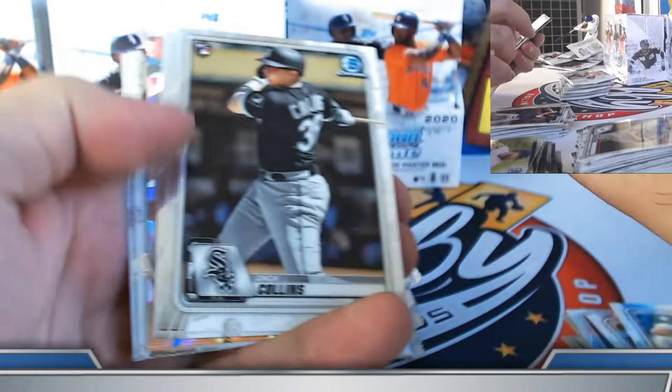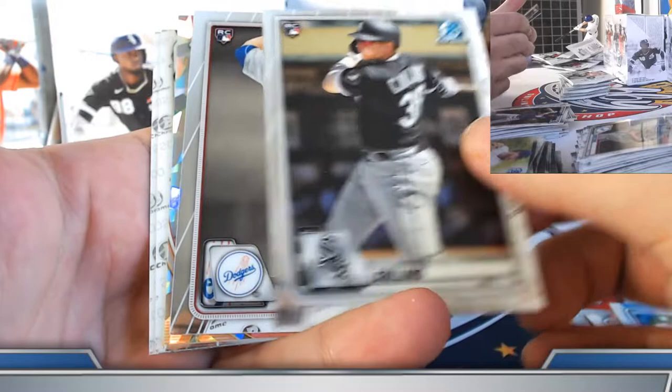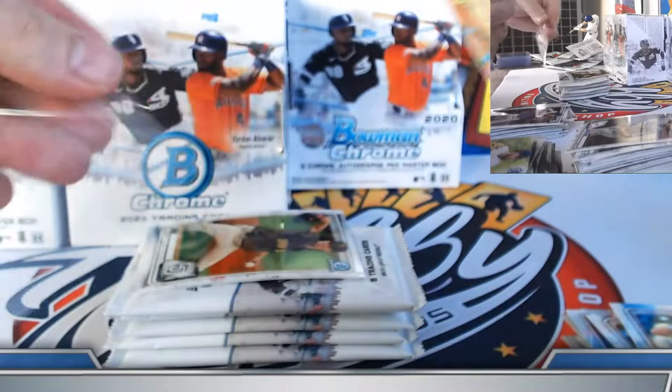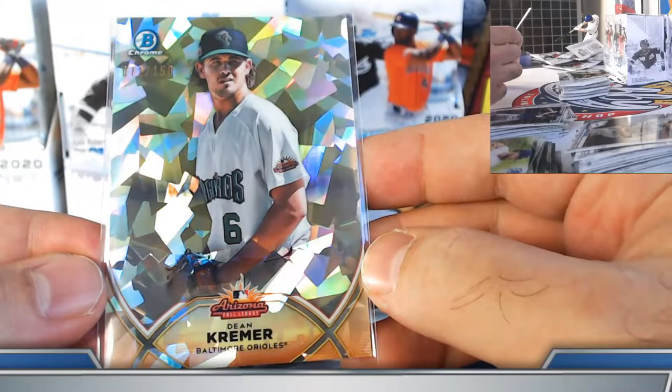An Atomic AFL, so yet another Atomic insert. This one, Dean Kramer, 72 out of 150. That one pops really nice with the lighter background there. Everything pops on that. Very nice, 72 of 150.